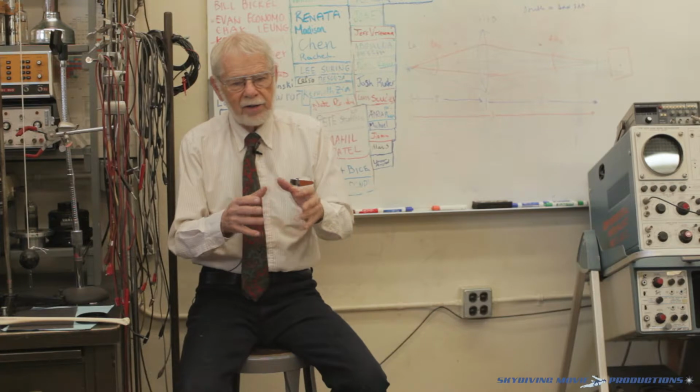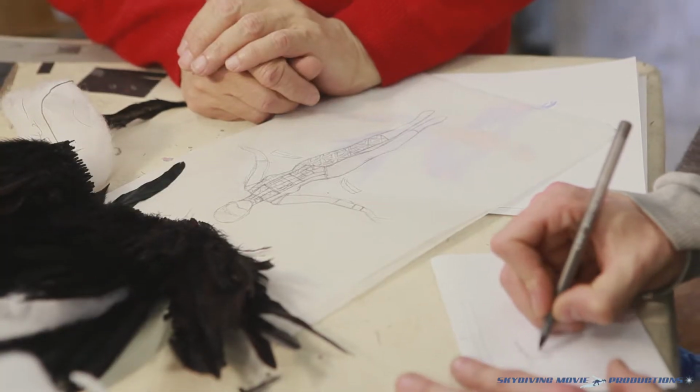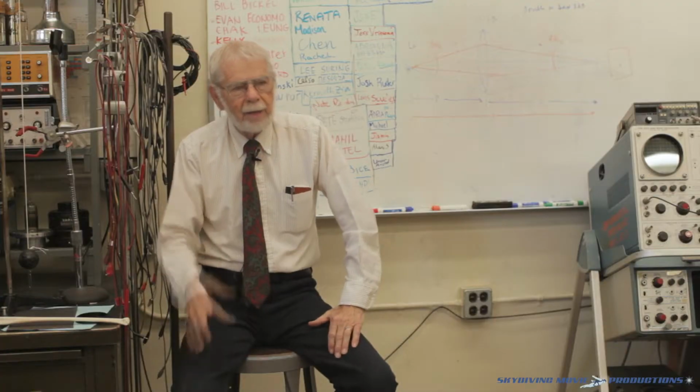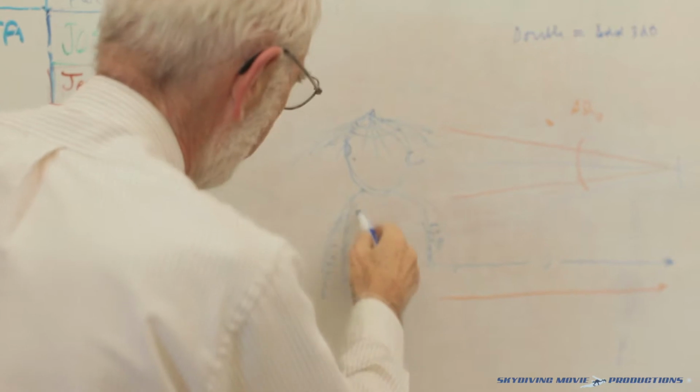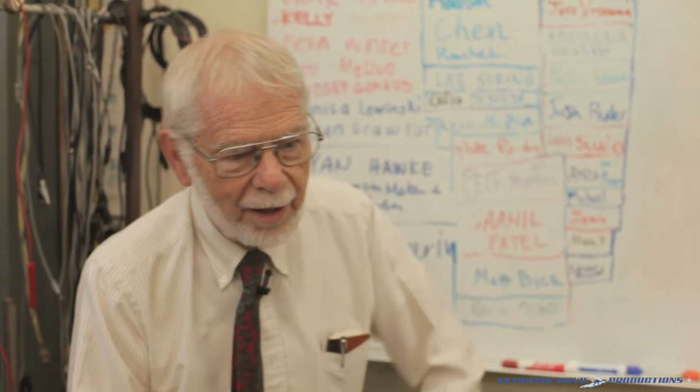You're going to make a fashion of something. You got the girl there, she's naked. You got the designer here. He says, okay, what are we going to do today? He says, well, how about feathers? You put feathers on here, feathers on here, feathers on here, feathers on here. The way I would start, being a physicist, that would be my fashion statement.